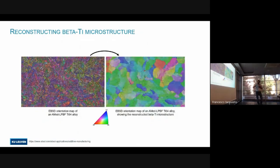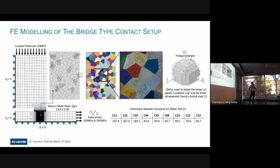Why? Because in AM you get this kind of microstructure. So what we did, we found some nice EBSD graphs from ebsd.com. They somehow reconstructed this beta shape of the grains inside the Ti material, which is additively manufactured. And we got this data, post-processed it, and included it in the finite element model that we had for AM material. This time, we went one step further.